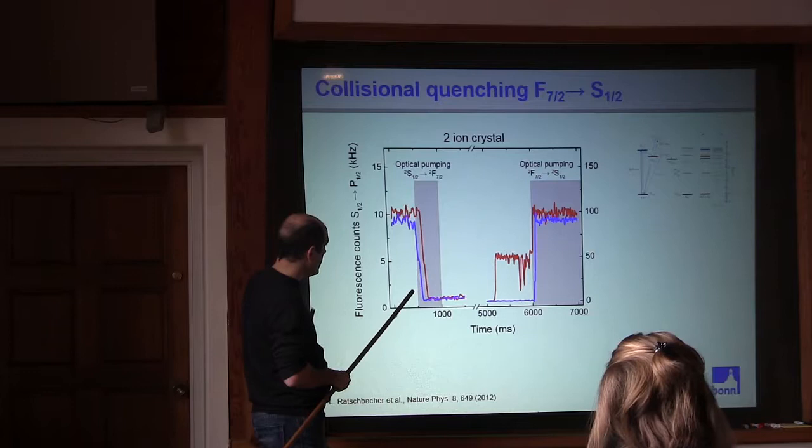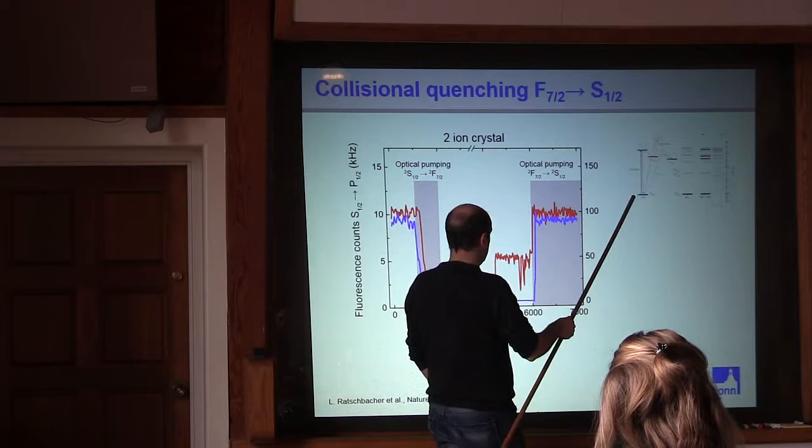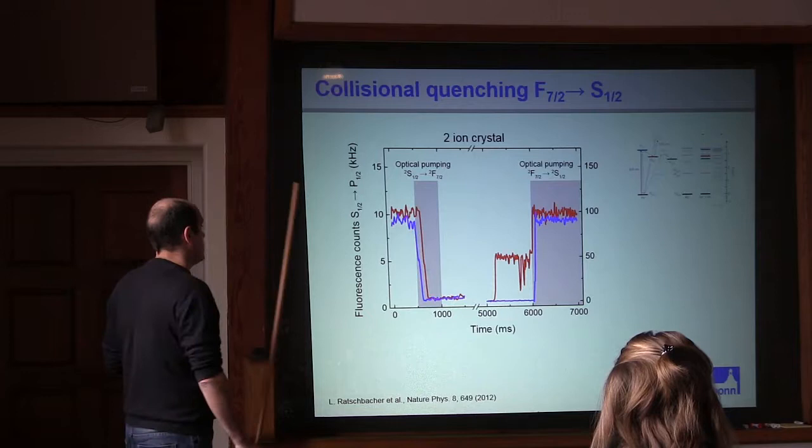Let's focus on the blue curve first. Then we wait for a few seconds, and then we do this repumping with these many lasers back to the S state. This takes about 100 milliseconds. But then after 6 seconds, we recover that both ions are still there. So no ion has been lost. But also there was no quenching in this, right? So they stayed dark when they were in the F state, and eventually they just returned.